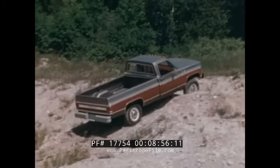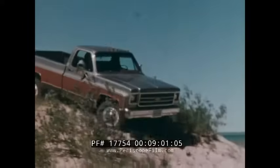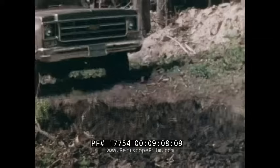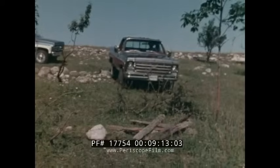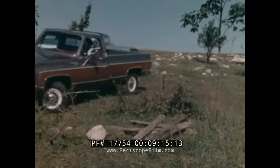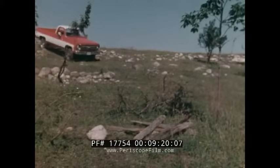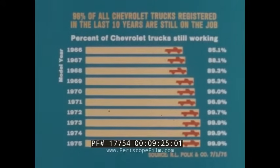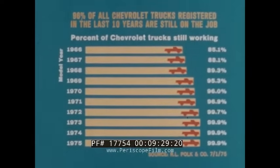But no matter how fancy, every Chevy four-wheel drive is a tough, reliable off-road workhorse, a dependable working partner on the job. Work, value, and durability have all been built into it. Chevrolet salespeople have an unsurpassed line of four-wheel drive vehicles, with models and features to fit virtually every customer's requirement. And industry figures show that 96% of all Chevrolet trucks registered in the last 10 years are still on the job.